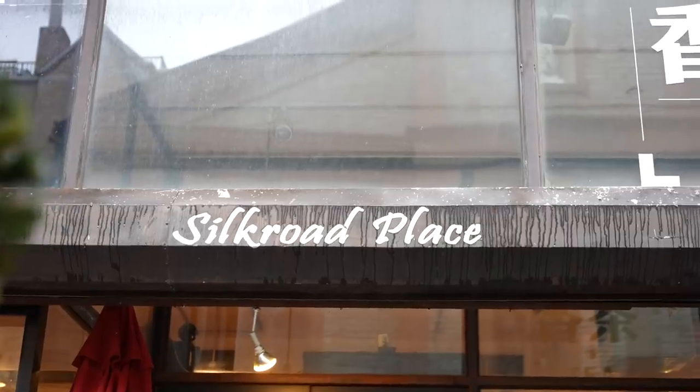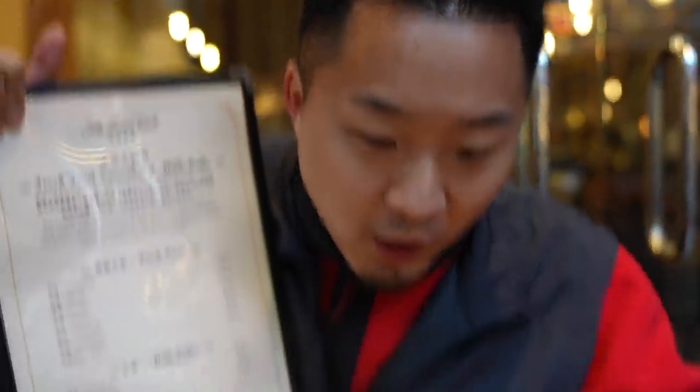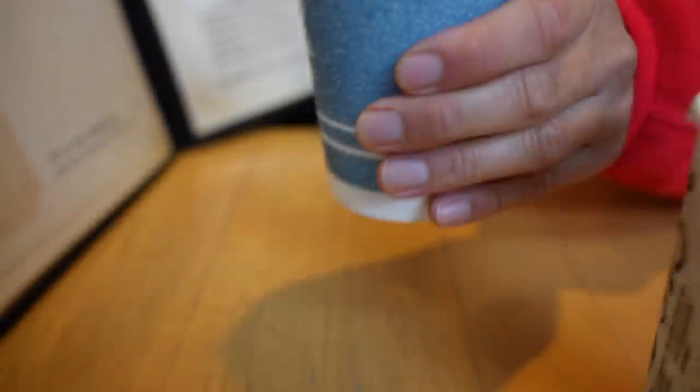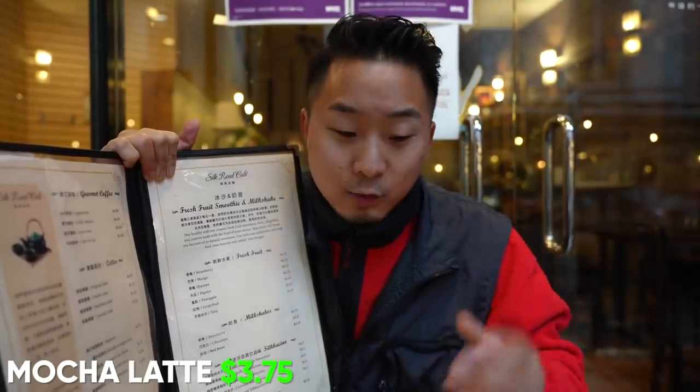All right, everybody, we've gotten here to Silk Road Cafe. This has been in Chinatown, a staple for 15 years. Here you can get a mixture of coffee and tea and even some snacks, which I got. So here is their very nice mocha latte for $4. Obviously, mocha latte, everybody's had one, but let's see how it's different because they really did recommend this one to me. Very deep cocoa flavor. I want to say it feels a little bit more like dark chocolate, which is different.